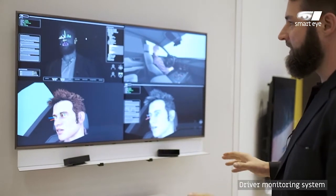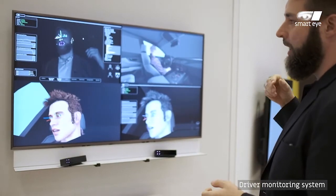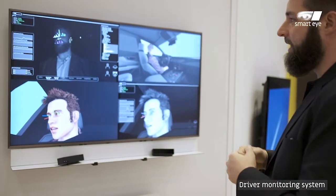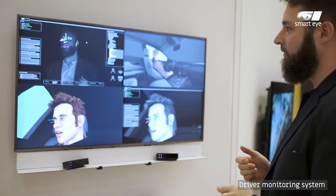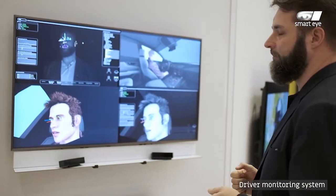On top of all these signals, we are then building state-of-the-art drowsiness detection algorithms and driver inattention detection algorithms and so on that can be used to improve the safety of both a manual and an autonomous driving car. What we're also showing, in addition to our driver monitoring functionality, is our future functionality in the interior sensing space.